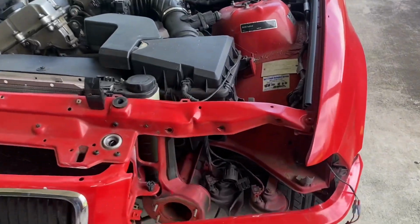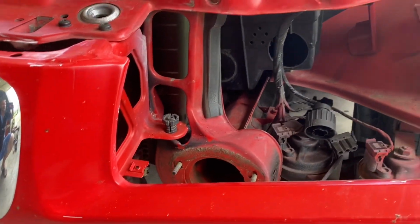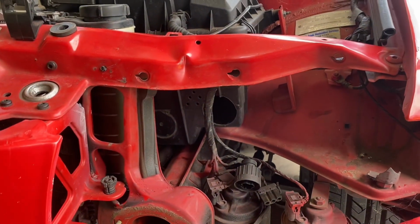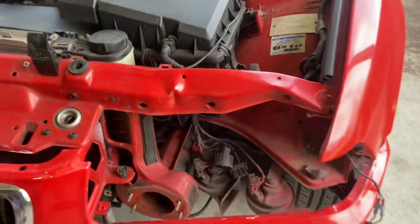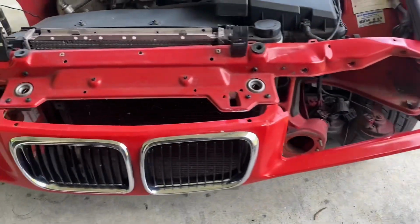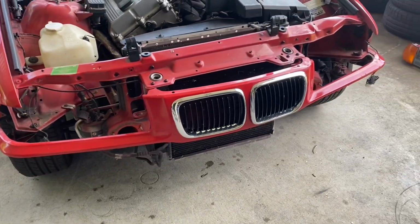So as you can see, there's the damage, guys. Complete radiator support panel on the passenger side is crushed. As I said before, you've got to keep an eye out for those bloody skips, mate. They jump out and they destroy cars, but she's coming along really quickly. I have almost got the entire front end off.